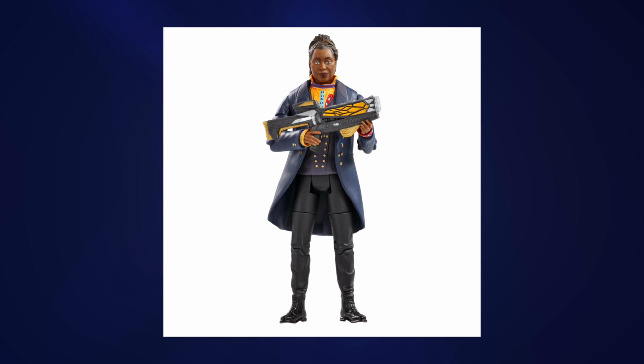I never thought I'd see the day where the Fugitive Doctor joined the figure range. It's a figure that people have wanted to see for a very long time. To give some idea, it's 4 years ago this very week since Fugitive of the Judoon first aired. So it's been 4 years in the making, 4 years since we first saw Jo Martin and her Doctor, and fans have been saying basically ever since that moment, please can we have a figure, please, please, please.